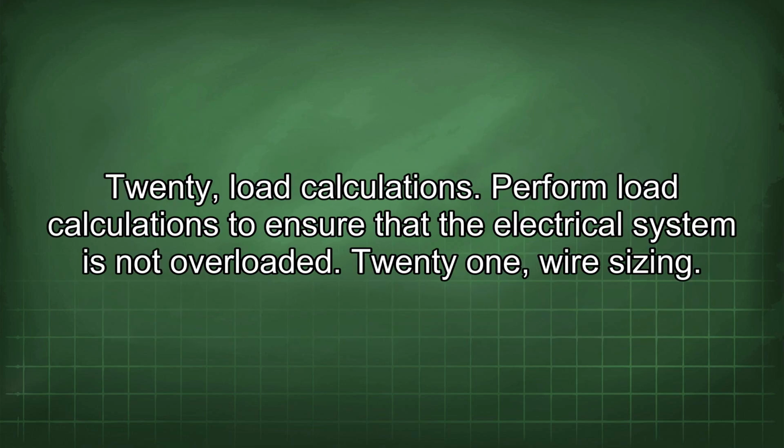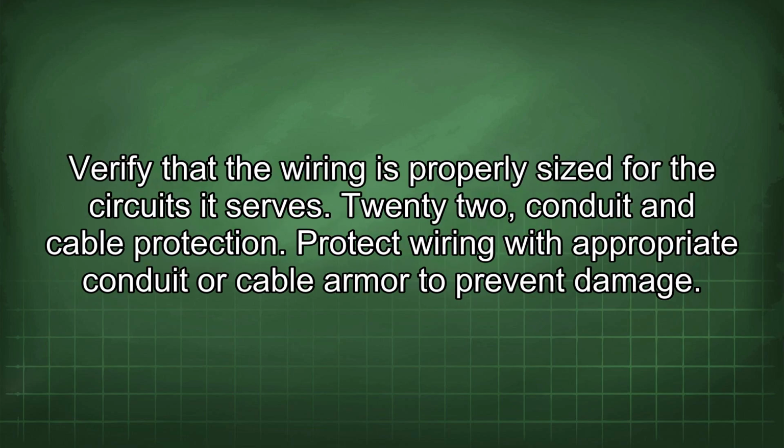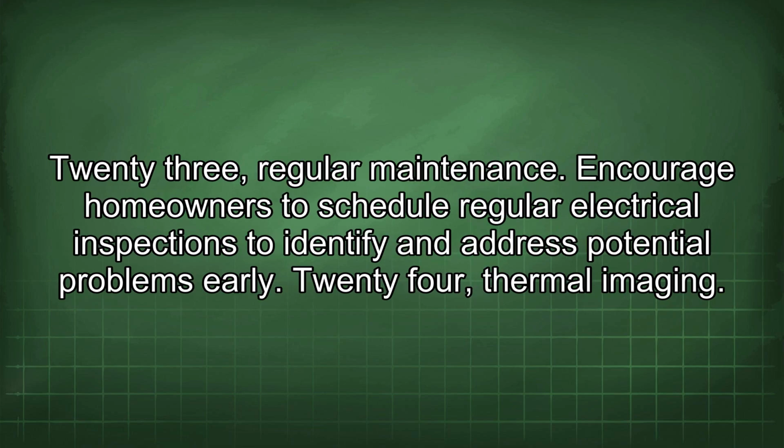20. Load calculations. Perform load calculations to ensure that the electrical system is not overloaded. 21. Wire sizing. Verify that the wiring is properly sized for the circuits it serves. 22. Conduit and cable protection. Protect wiring with appropriate conduit or cable armor to prevent damage. 23. Regular maintenance. Encourage homeowners to schedule regular electrical inspections to identify and address potential problems early.